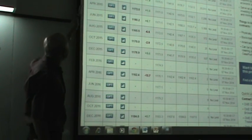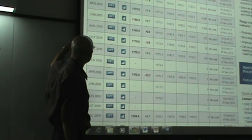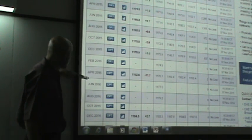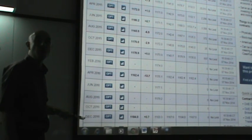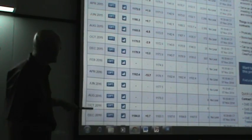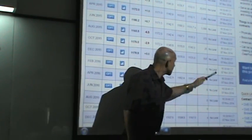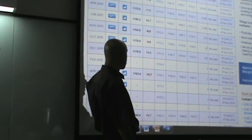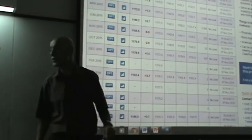So you see December, January, February, April, June, August, October, December, February, April, June 16, August 16, October, December 16. So you have a futures contract 2 years out. There was no trading. Trading volume was 0, no trading for the June contract. Trading volume for August, very little. And for December 2016, only 8 contracts traded.